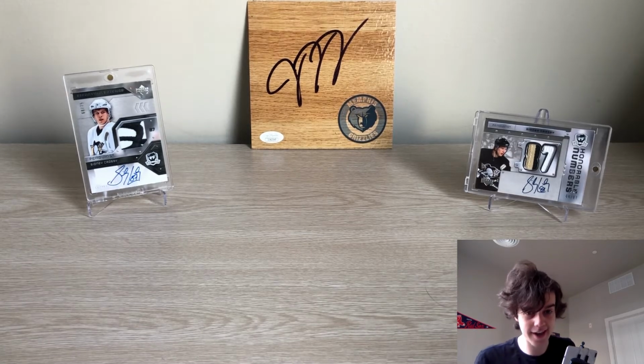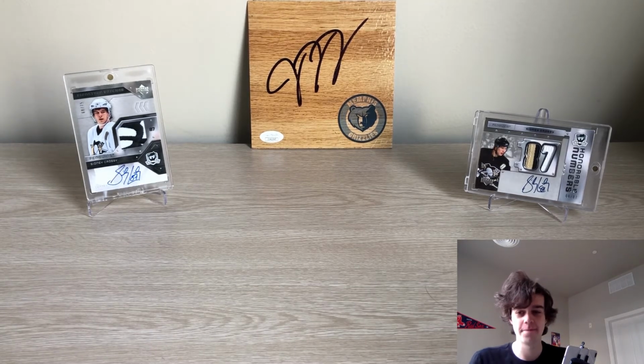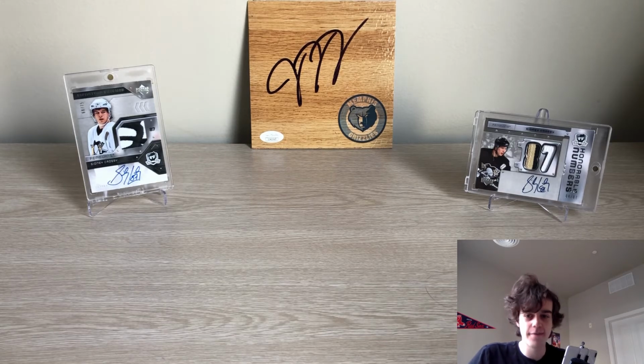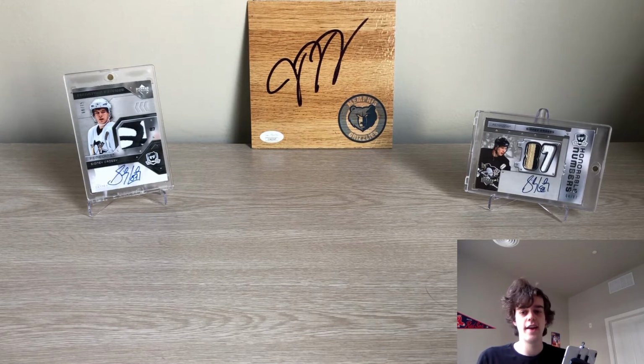But what about the status of the Grail? Well, these are some trying times for us on that front. The Grail is increasing in price. I've been secretive before, so I'll just be transparent now. The Dream card, 2005 The Cup, Sidney Crosby, true RPA, the vertical one that says rookie, his autograph signed on metal, patch below it. That one.